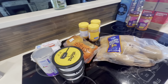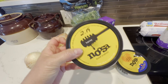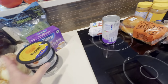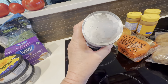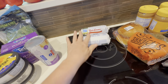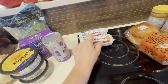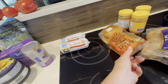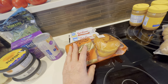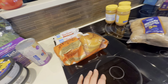Everything else was sale or clearance. Well, no, this yogurt was full price. It was $2.19, kind of back to the yogurt and fruit. And I think this might have been full price too. $1.89 for biscuits. This was definitely on sale though. They had this Bob Evans sausage for $3.50 a package. These buns were on sale for $2.49. Plus I had a coupon for $1 off. So really, they were $1.49, I think.